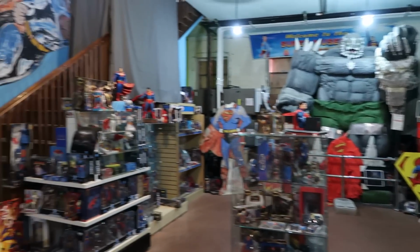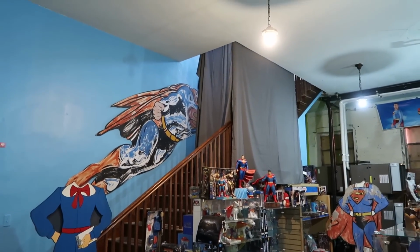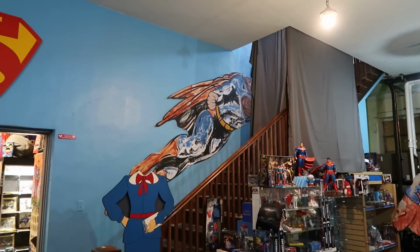Yeah, it says they are currently expanding and looking to expand the exhibits to the second floor. It'll be really exciting to come back and see the expanded Super Museum.